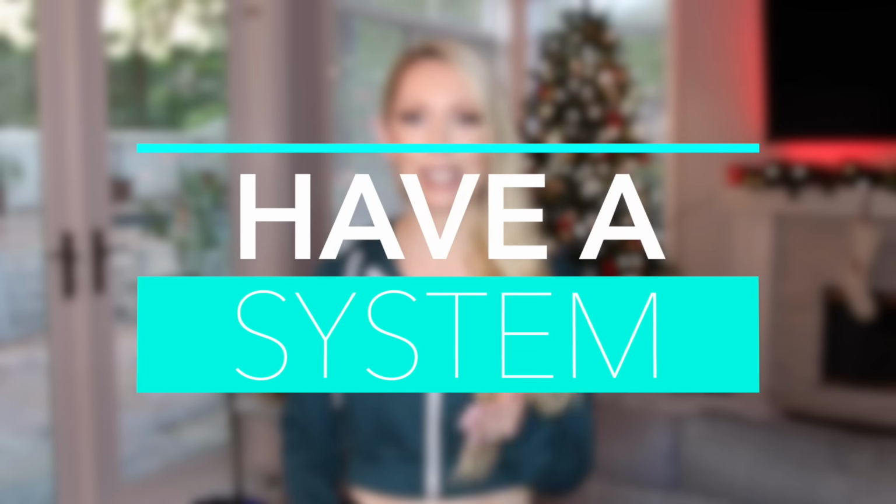And the fifth and final principle in the neat method is to have a system especially for your problem areas. So do a little assessment of your home. Where do areas of clutter and mess tend to always accumulate? And that's what you need to prioritize having a system for, but not just a system, a role for who is responsible for what in maintaining the system.